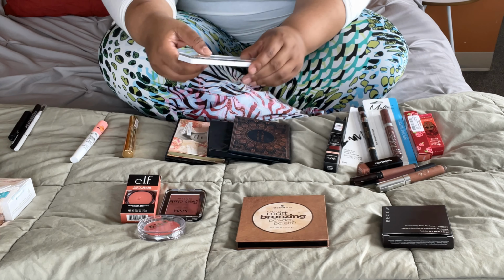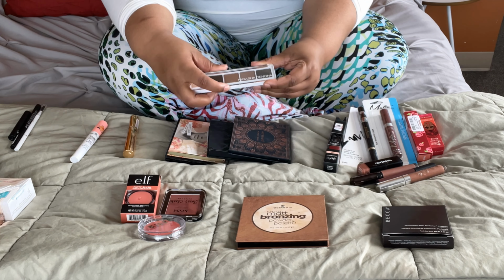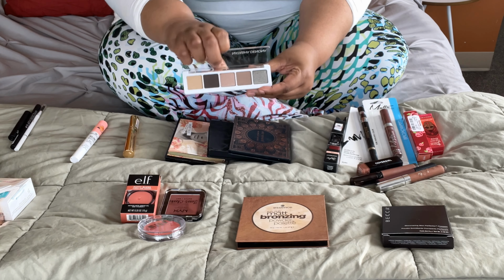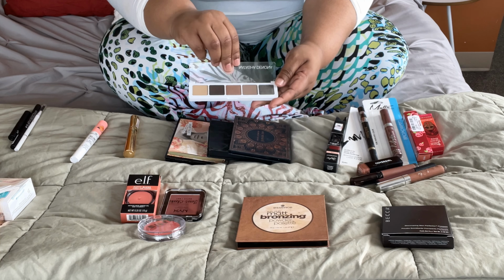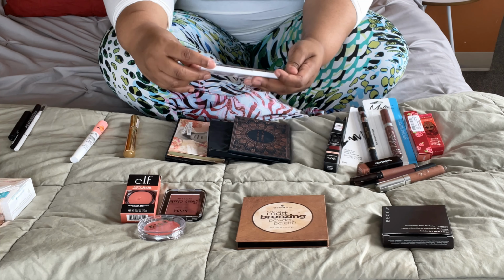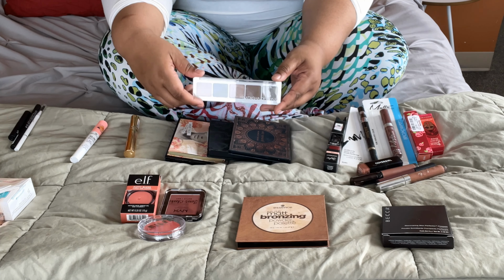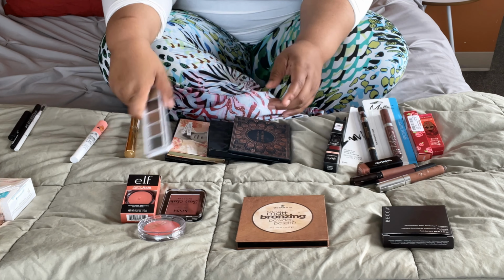Also on the eyes, please don't put these in your eye, are going to be the eyeshadows. First one I've got is the Natasha Denona Eyeshadow Ayana Palette. Got this in a recent BoxyCharm as well. Excited to try that out. I don't really own any cool toned shadows, so this one will be an experiment.